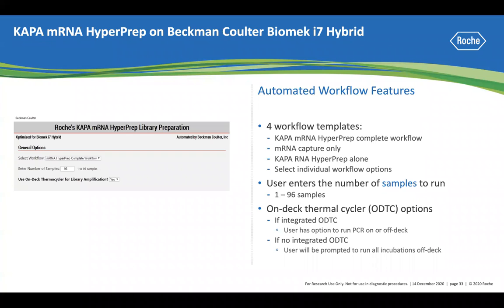Finally, the user is asked whether they want to use their on-deck thermocycler for PCR. So for those who may not have an integrated ODTC, this option is not applicable, and the user will be prompted to run all of the incubations in an off-deck thermocycler. But for those who do have an ODTC, this would allow them to choose whether or not to run PCR on deck, making the workflow easily compatible with labs that designate separate areas and instruments for pre and post PCR work.